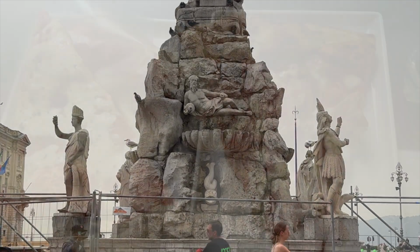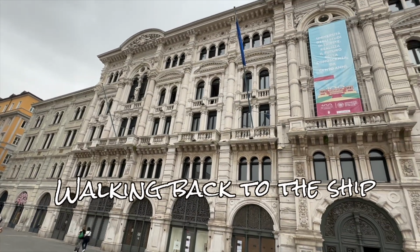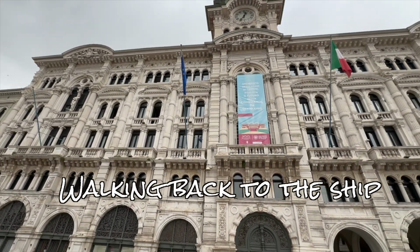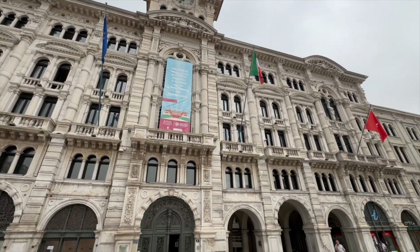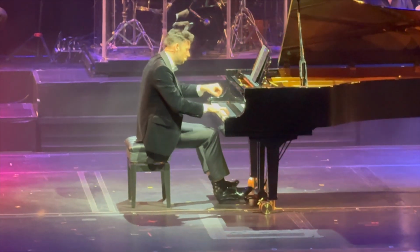Finishing up our walking tour, we got some local pizza. Our evening's entertainment featured a classic concert pianist.